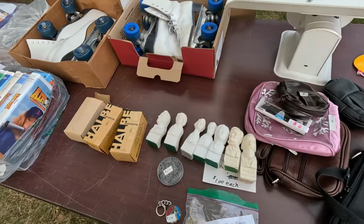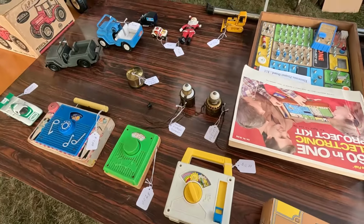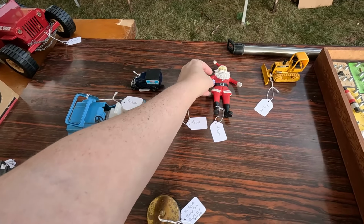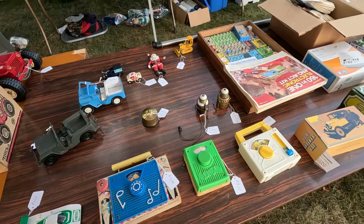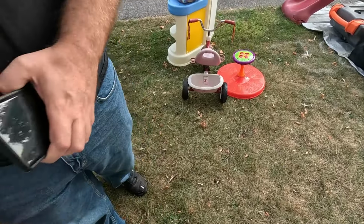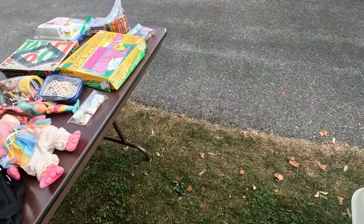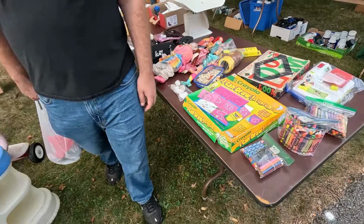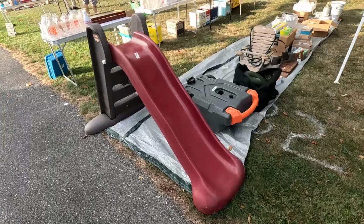Okay. Phew, I'm getting hot. What's this guy? A little rubber Santa. He's seven. At the end of this row? Yeah, at the very end of the row. I got a couple things from them. Some of the stuff's pricey. They have a Star Trek photograph piece, but they wanted 70 for it. Some of those are really good. I know. I don't know if you want to take a look. It's in a purple box.